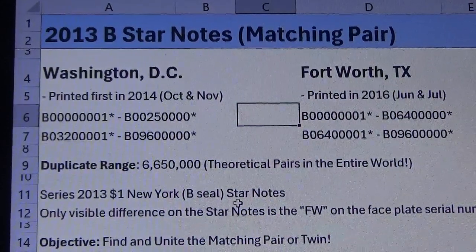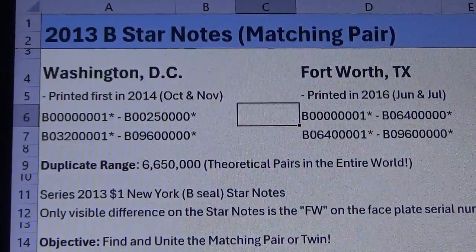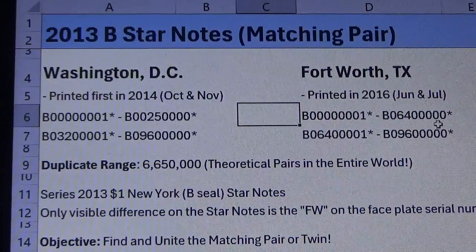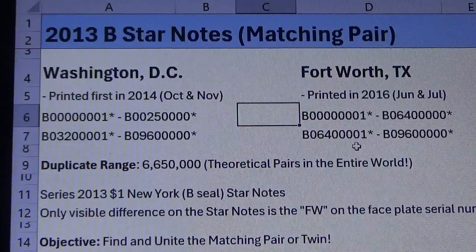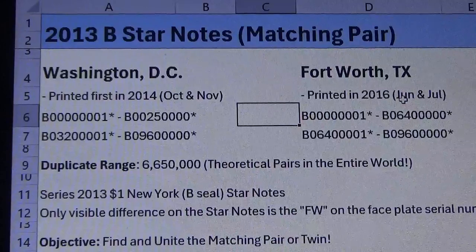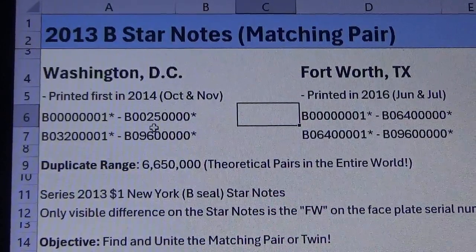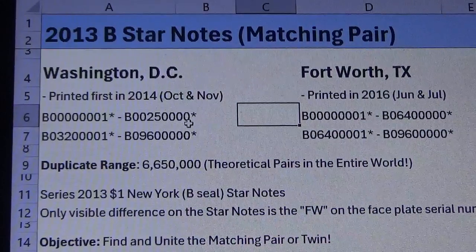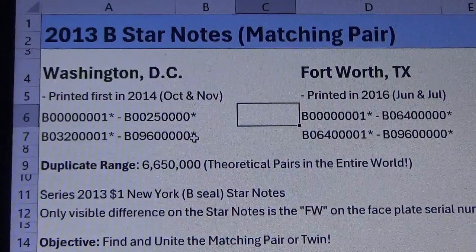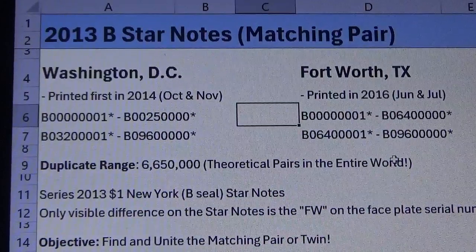Two years later, Fort Worth, Texas was authorized to print star notes for 1 up to 6.4 million, and then through that 6.4 million number up to 9.6. So they actually had a bigger range. But as you notice, within the ranges, there's overlap, right? And the overlap is really that first 250,000, and then from 3.2 million one up to 9.6 million. All right, so that's the duplicate. That makes up that duplicate population.